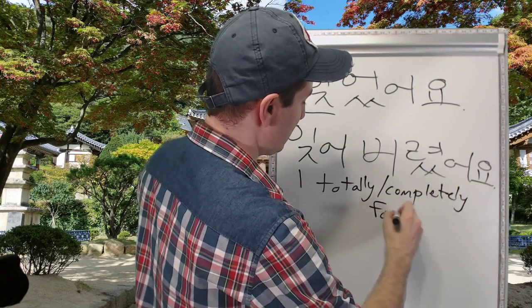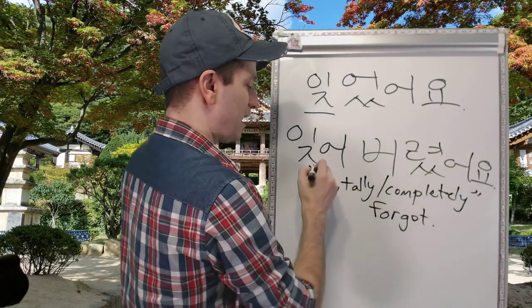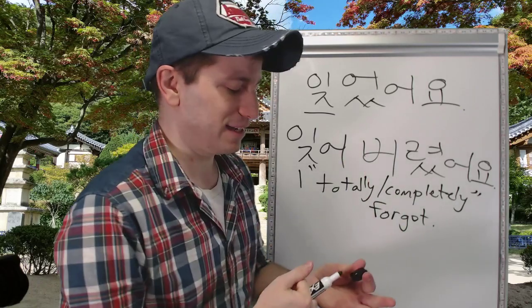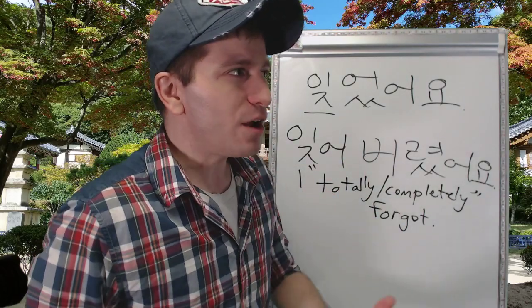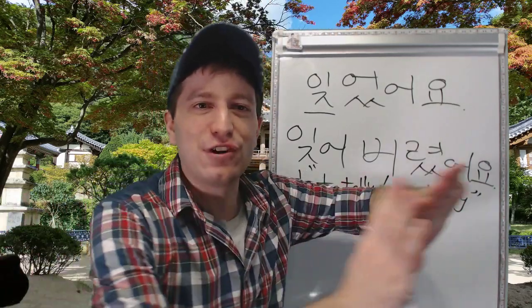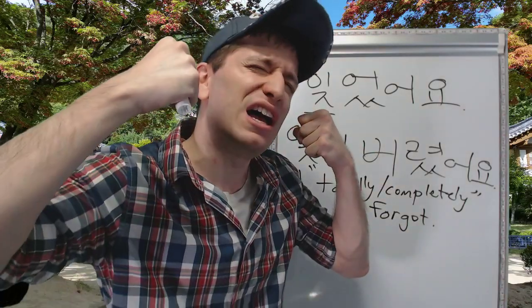Hopefully this "totally" or "completely" translation feels a little bit more intuitive now that you've seen it in a sentence. If you tell someone in English, "Oh, I totally forgot," you're not really saying you forgot everything about it. You're more emphasizing, "Yeah, I completely forgot."